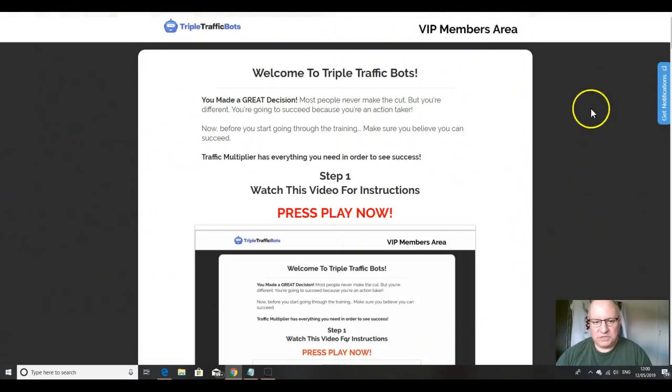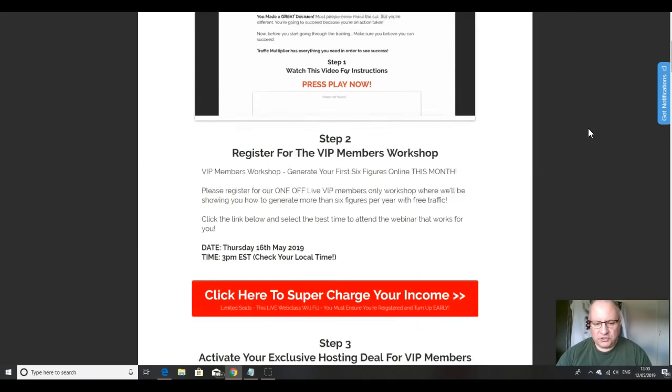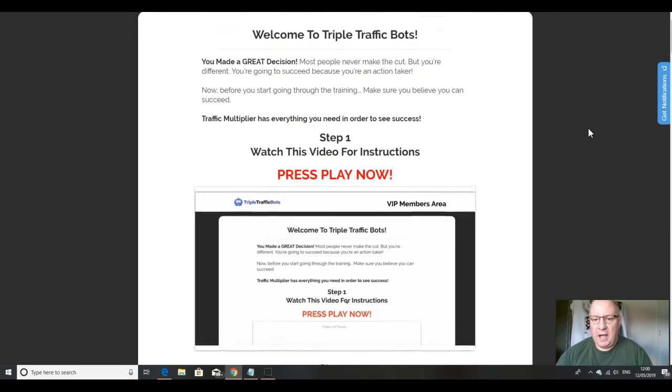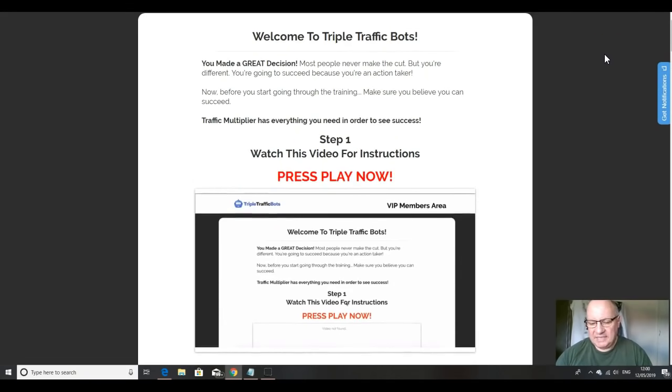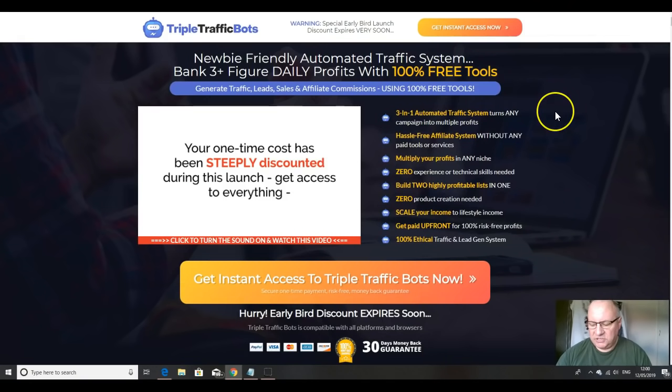Well, what is TripleTrafficBots? I will also be taking you into the members area. Here is the members area of TripleTrafficBots. And what it essentially is, it's a way to build two different types of lists at the same time. It is also a way to set up unlimited retargeting of people who visit your pages and don't buy first time around. And more importantly, it's a way of doing all of this using completely free tools.